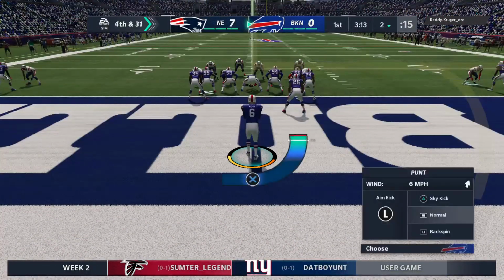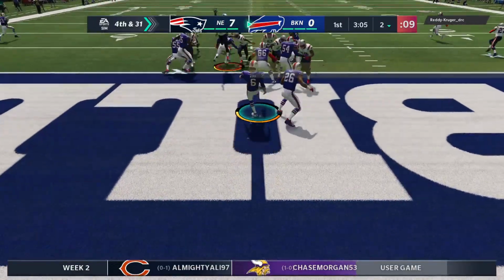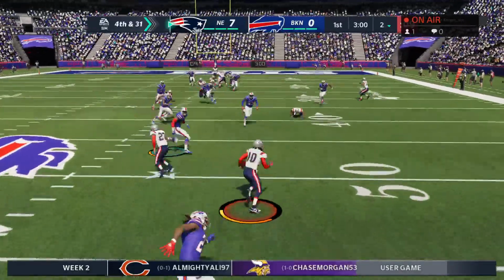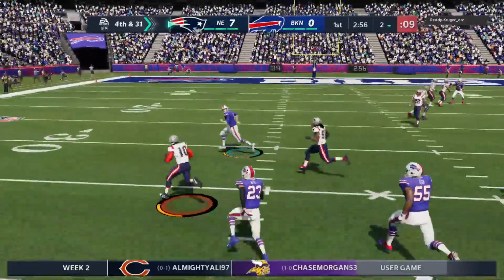Imagine if that turnover takes place there. Now your defense has to go onto the field and try and hold. Instead, they get a little breathing room. And he's able to get it out of there. Freeman with fast feet. And he works free.